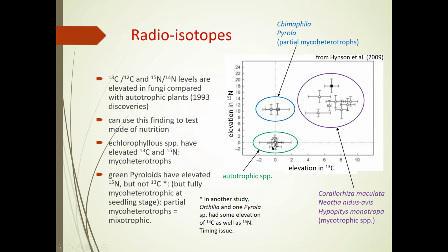If you're mycoheterotrophic at the seedling stage, how long is it before you can live on your own without any help? And clearly some species, in this particular case, the Chimaphila and the Pyrola that was used here, once they're adult, they don't need the carbon support of the mycorrhiza. But some species, clearly even at an adult stage, do continue to need the support of carbon from the mycorrhiza relationship.